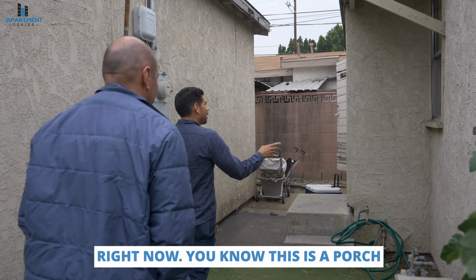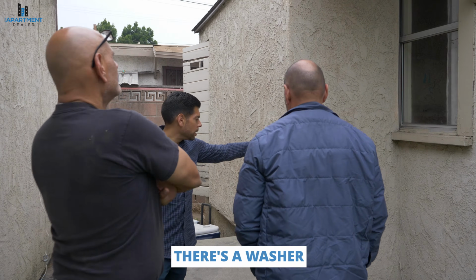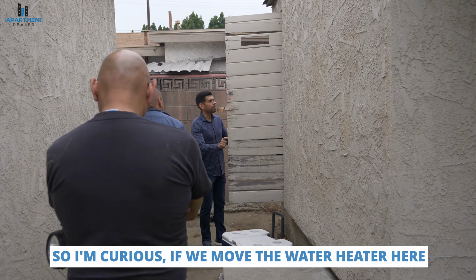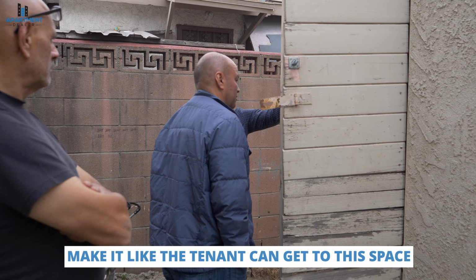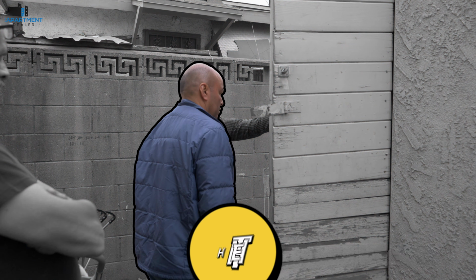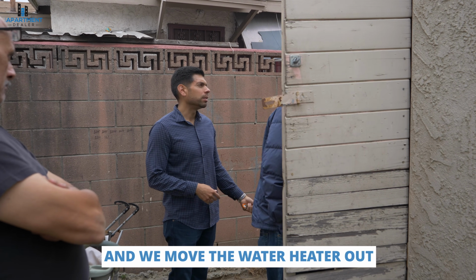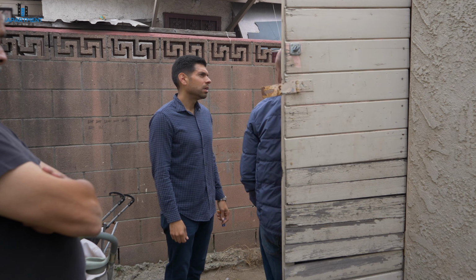My question is, right now, this is a porch that they closed. So right here on this side, there's hookups for a washer, and right now in here is the water heater. So if we move the water heater here, can the tenant get to this space from the inside, or no, because it's behind the tub? That's my question, if we open the wall and we move the water heater out, maybe close up this wall.